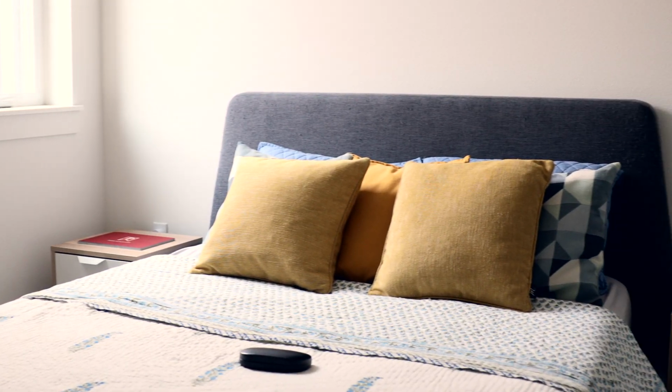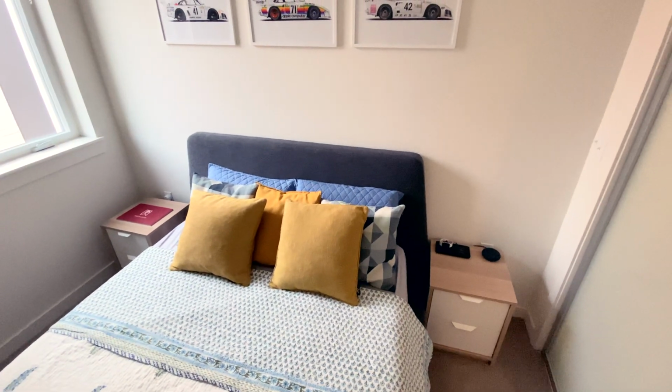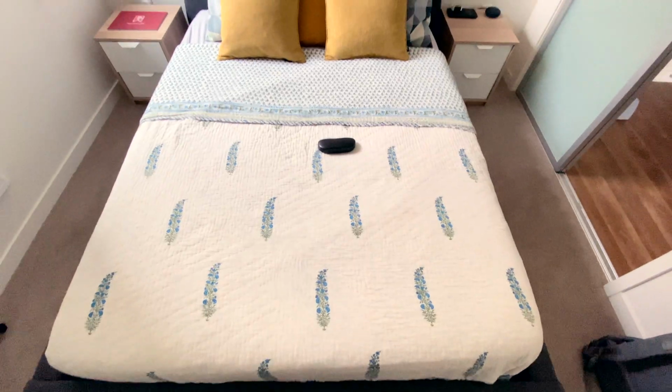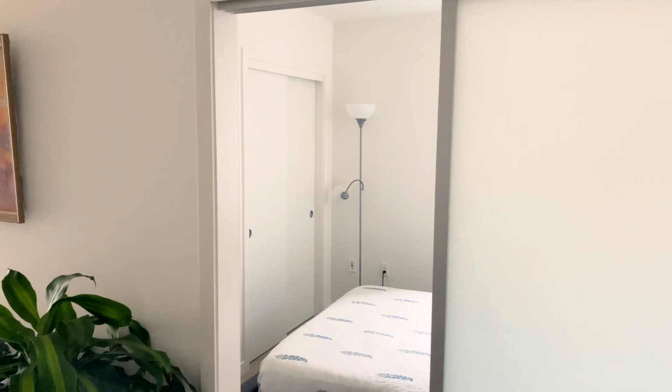I have my bed. I actually got this from House, and a number of different cushions and pillows. I also have some artwork up top from Motive Artwork, and he's actually a really cool artist that I follow on Instagram. My nightstands are from IKEA, of course.